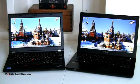And the ThinkPad starts at about $1,000, but ours has the IPS display, which is a $50 upcharge, not much. And that one would cost you, say, about $1,050 to start with. And we'll get into configuration options and where the price goes as well.